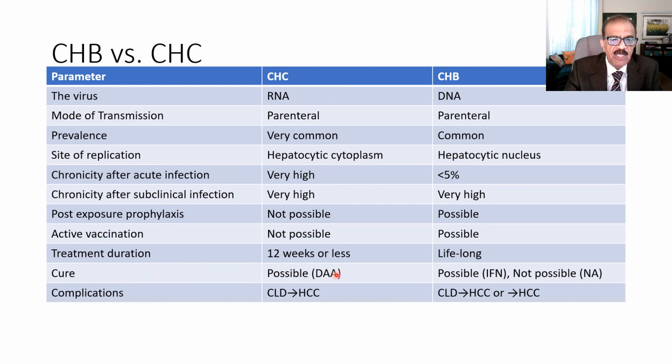Cure in hepatitis C is a reality, so much so that people after 12 weeks of treatment become eligible for blood donation, organ donation also, those who respond. In chronic hepatitis B, it is still a dream because cure is defined as disappearance of surface antigen, and the current treatment does not have that power. But those who are treated with interferon, very few people would accept this option, in them the chances of complete cure are more, still not 100%, but relatively more. So we still hope for suppression.